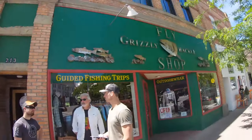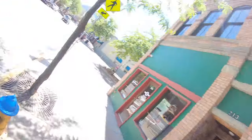Stop by the Grizzly Hackle Fly Shop here in Missoula. Picked up some bugs. They took great care of us, and picked up our Montana fishing licenses. So, if you guys are ever in Missoula, need a good fly shop, I would highly recommend these guys. They always take great care of us.